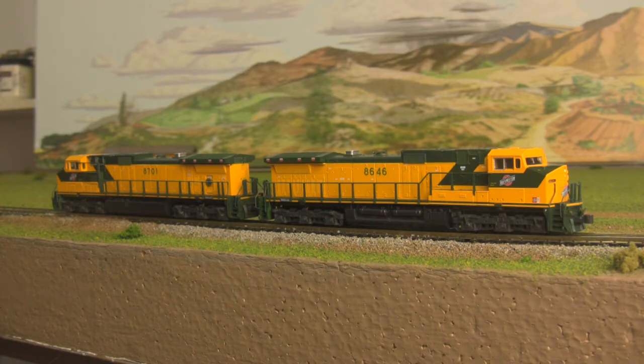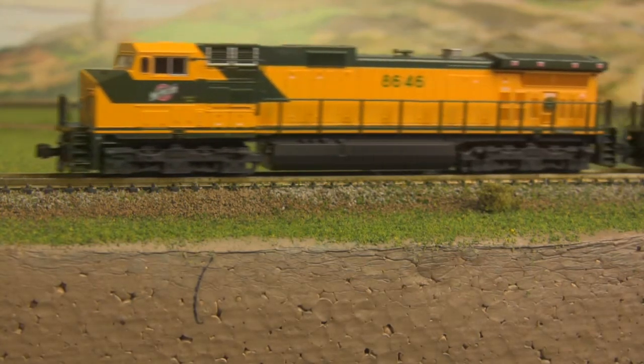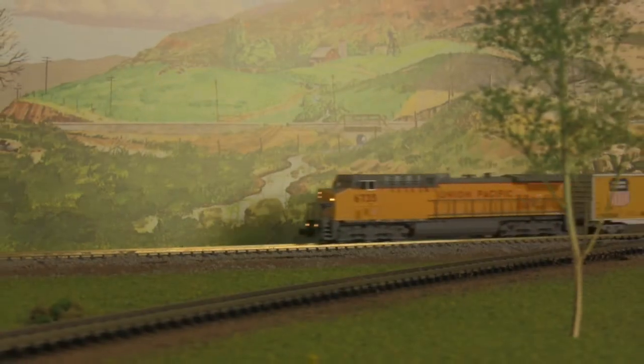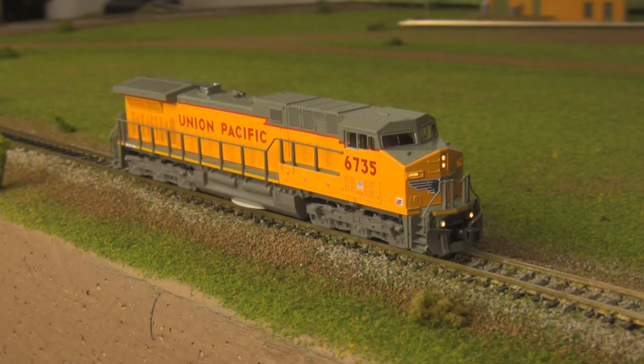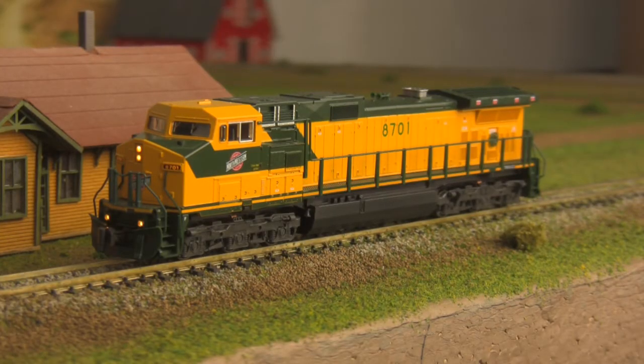Built as a response to EMD's SD70 in the early 1990s, the Dash 9 eventually gave way to the more powerful AC4400 with its groundbreaking alternating current traction motors. All Cato products feature working headlights, ditch lights, and number boards, as well as a powerful 5-pole skew-wound motor and factory-equipped digital command systems.